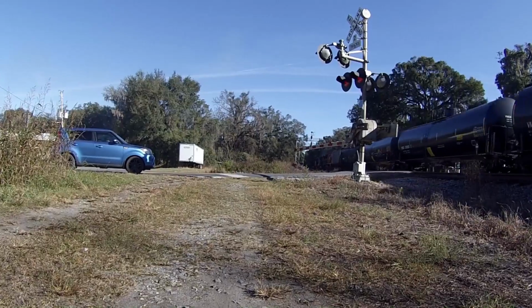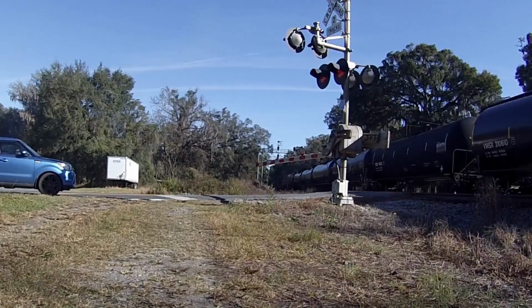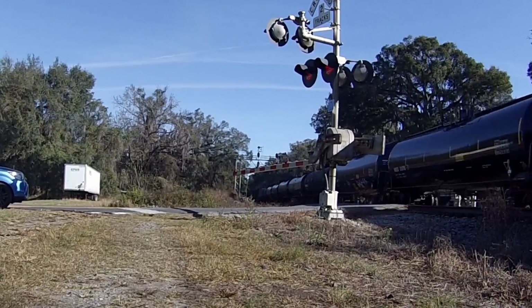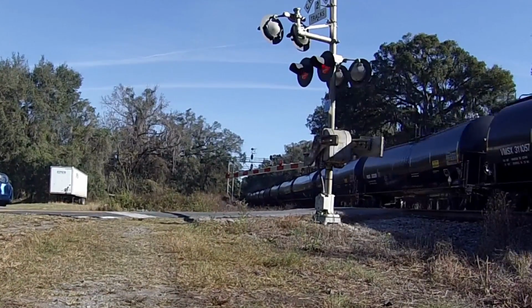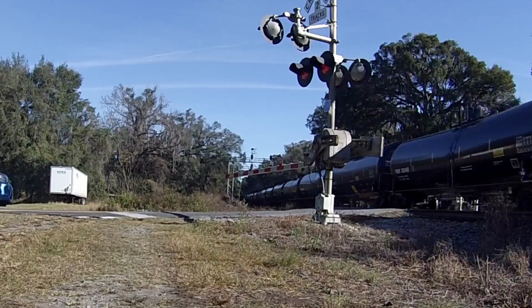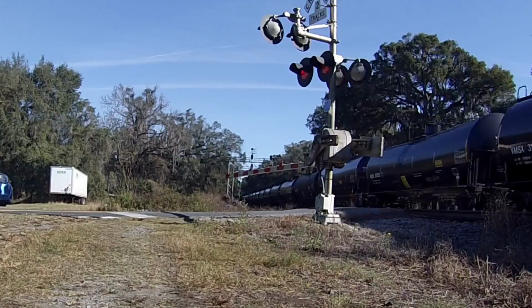You can see there were 3 locomotives on this train. CSX 260 and CSX 5103, followed by Canadian Pacific Gate 561. I'll leave it to you to count how many cars there were. I'm just going to say there was 90.